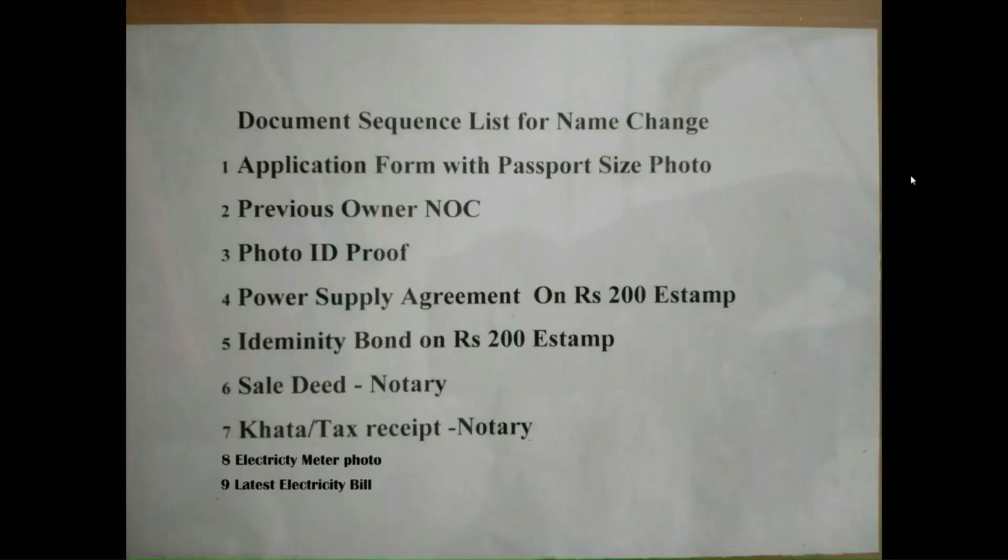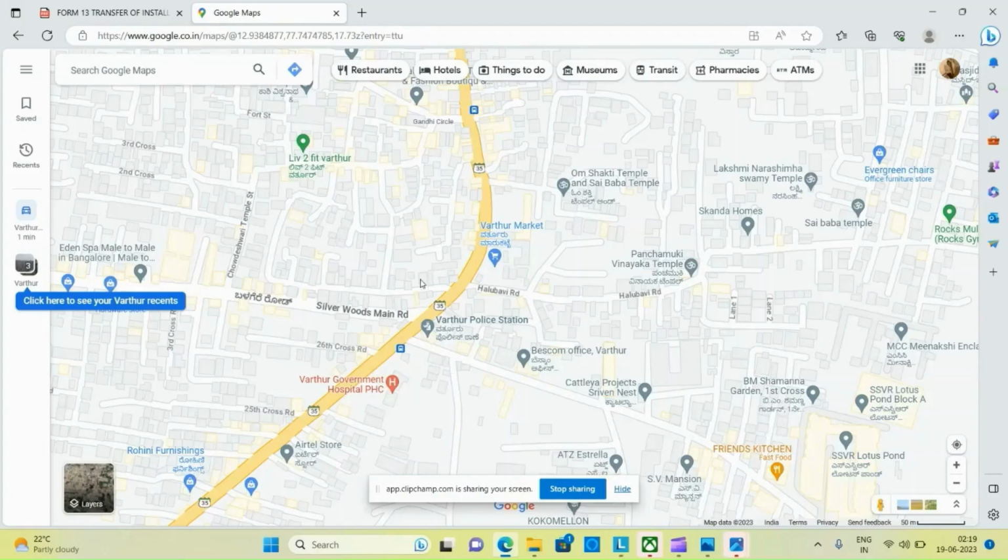Now buy a file and place all the documents sequentially inside it. You must first visit your local BESCOM office near you. I can show you exactly where Varthur BESCOM office is on the maps. You have to come down to Varthur police station first. Just next to the Varthur police station, there is this lane. Take this turn, and after traveling just 100 meters approx, you will see a shop here on the ground floor which sells iron rod or iron bars.